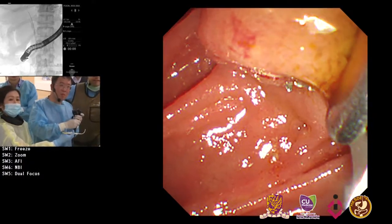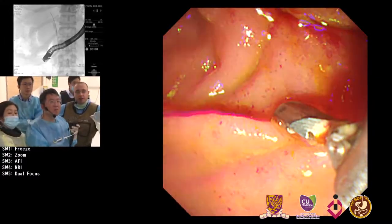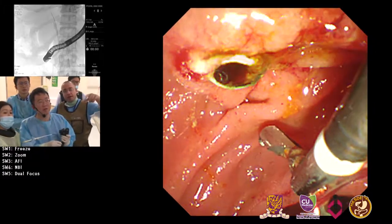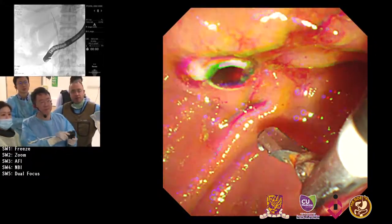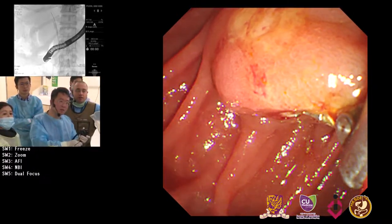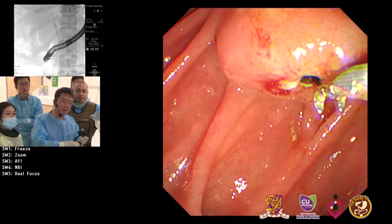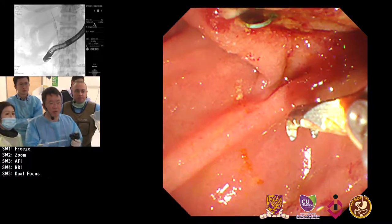When I get these cases with just a little bit of stent out, I tend to use a snare, because you can push the fold in. Usually, I worry about pushing the stent back in with this forceps. Yes. Here you got to be careful. A good time to use the P-cut to extend the sphincterotomy. That's a good idea, too. So many options.